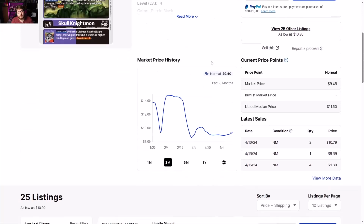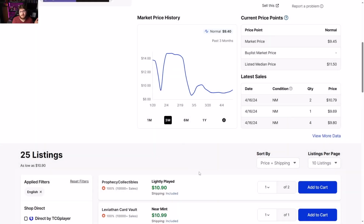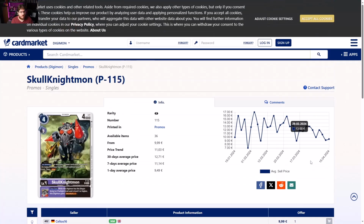Skull Nightmon, another card you should have on your radar. People are starting to pick it up. This is not a drill. Once they know that we got support coming, people are going to buy this up. It'll get bought probably slowly. Make sure you get a couple copies. Europe side looking like 10s to 11s to 12 euros.